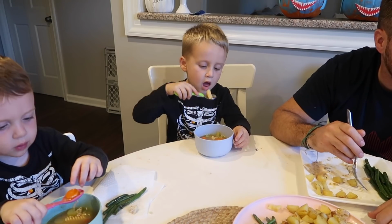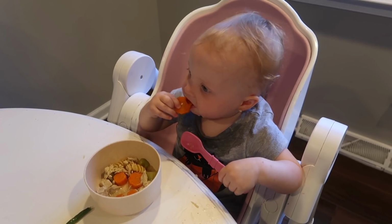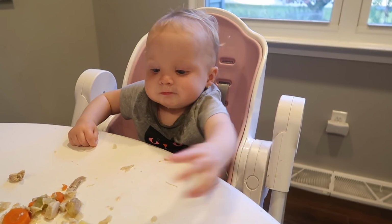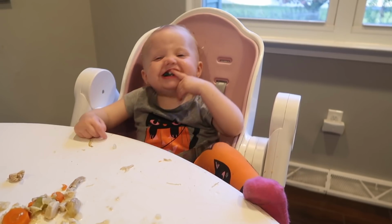Dinner was absolutely delicious. We had tons of soup left over, so we had that for lunches the following day. It's also just a good staple during this season with all of the illnesses and everything like that, but I had to show you Ella. She was cracking me up with how much she liked the soup and just being so silly.